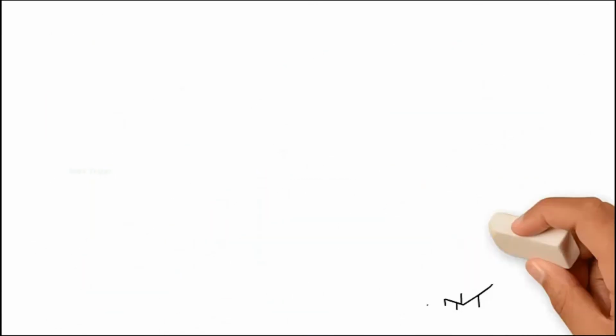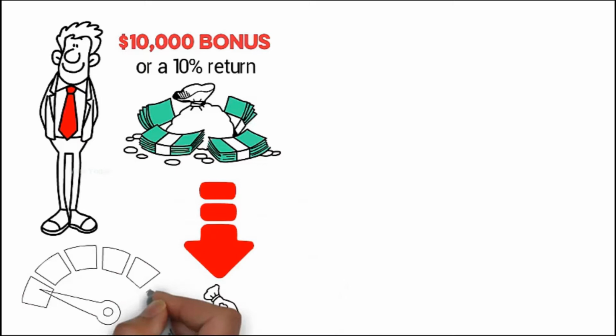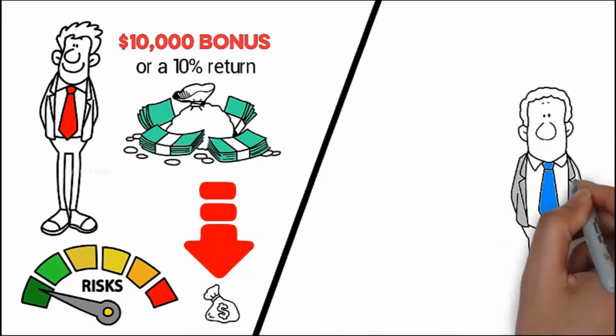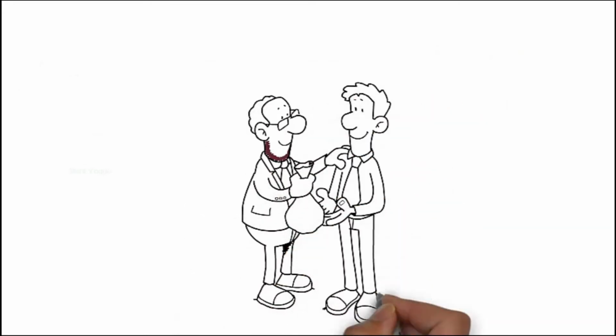Let's analyze the positions. Jim still owns the lot, and he got a $10,000 bonus or a 10% return. He also reduced his cost, he reduced his risk. That's another way to look at it. Bob, on the other hand, got unlucky. He invested his $10,000 and he lost all of it, so he was really unlucky. In this case, Jim basically just collected rent from Bob on his property.